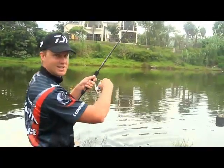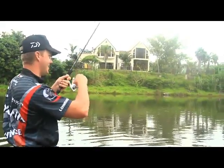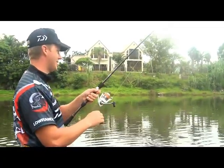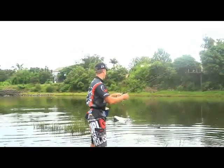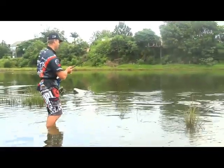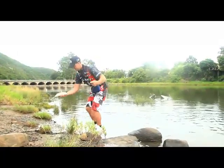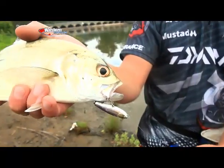There's been a few fish hitting the lure, but nothing really eating it properly. Finally got a good one on that little Stike Pro spread. Seems to be knocking it and knocking it. This one took it properly. Looks like a kingfish. There we go. Oh, a nice little kingfish up in the Nahoon River, right on my doorstep.